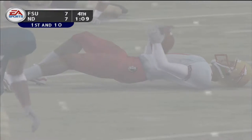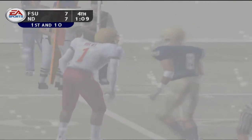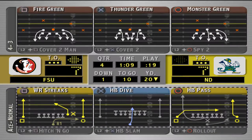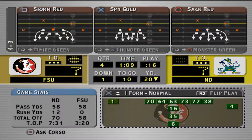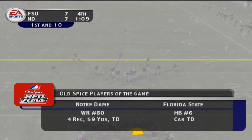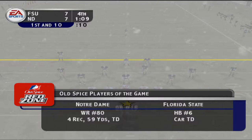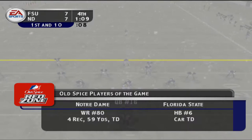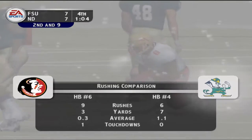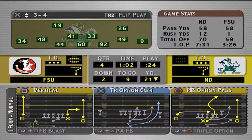The defense did a nice job of shutting down this offense the last time they had the ball. The offense was not clicking at all. Let's see if they're back on the same page. Have a look at our Old Spice players of the game. Red zone, when performance matters the most. The Noles go with the I formation. Spin move. And he's taken down at the 21-yard line.